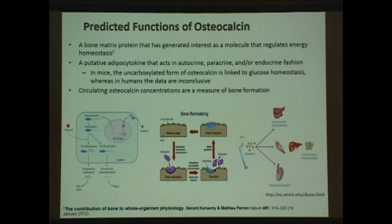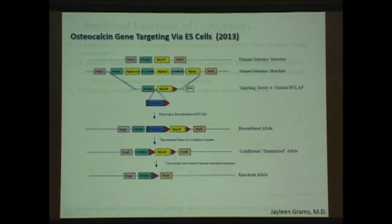And so we were quite interested in studying this. Now, one of the reasons is the group that had reported all these fascinating phenotypes with their mouse knockout, but there'd been a lot of groups, and there's a lot of controversy in the area because a lot of people haven't been able to reproduce this. There's a huge number of studies going on in humans trying to assess osteocalcin's function, tying it to adipocytes and glucose homeostasis in humans, and some with very mixed results.